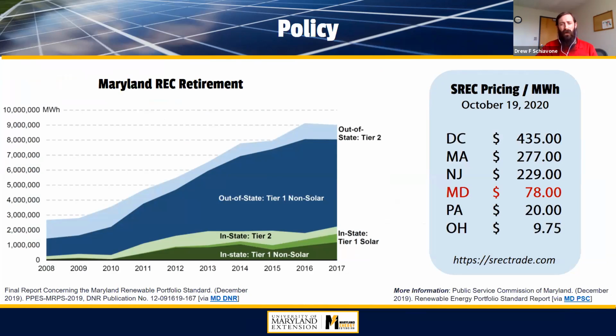One of the concerns that has been going around in Maryland quite a bit is that a lot of these certificates are from generating facilities outside the state of Maryland. So we're not directly benefiting from the job market that those renewable generation facilities would require. We're not benefiting directly from the environmental aspects of that renewable energy. But some of it's just for various reasons we're buying out of state SRECs. But this gives you an idea of the breakdown regionally within the PJM district.